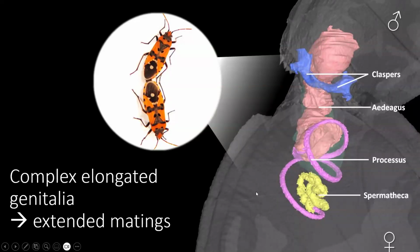And this complex elongated genitalia means that it actually takes a very long time for males to be able to get to the point at which they can successfully transfer sperm, meaning that if matings are too short, then sperm transfer doesn't occur, and we see this infertile phenotype.